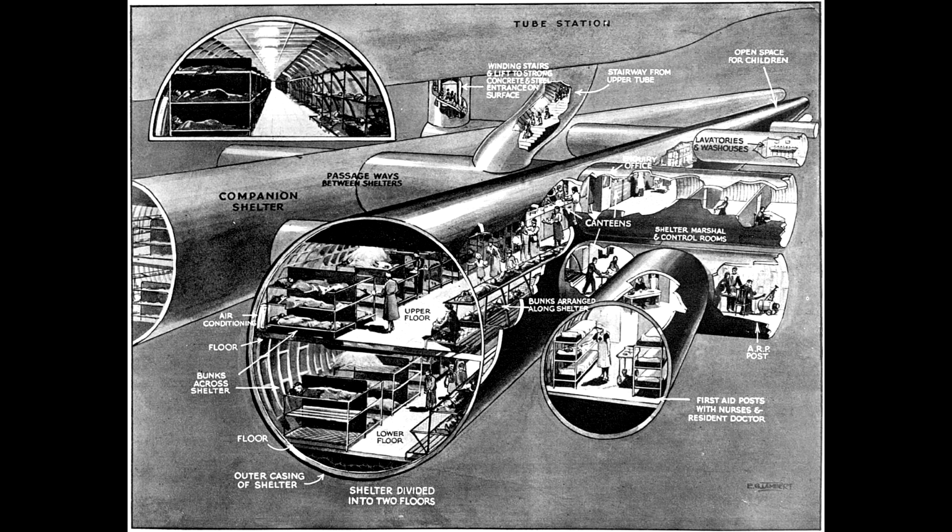Goodge Street bunker was one of the 8 bunkers built as part of World War II. These were originally intended, after the war was over, to be turned into a deep level express underground line, but to be honest, that was never really going to happen. That was more of an excuse to justify the cost of building the bunkers. And after the war, the bunkers were pretty much left empty.